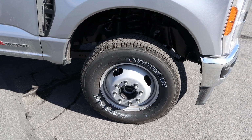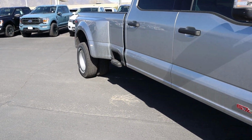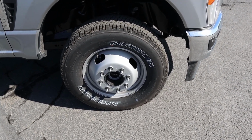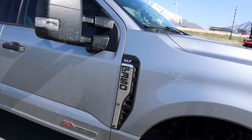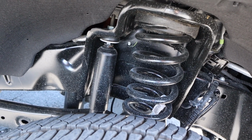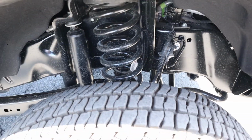Coming around the side here, our tire and wheel setup is 245/75/17 in the front and over in the rear as well. And then you guys can see here, pretty basic with the wheel design. Again, this is more of like a work truck spec because, well, it's an XLT F-350. And then again, you guys can see the high output Power Stroke badge there. Now, I want you guys to just admire the front suspension here. Look how beefy that is. And then we do have a solid front axle.